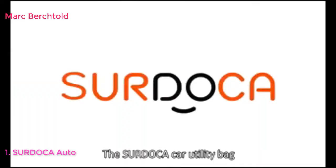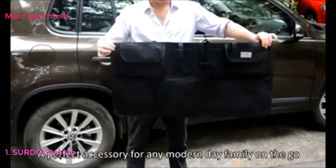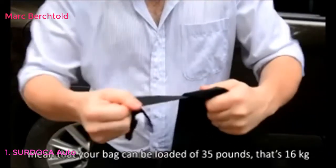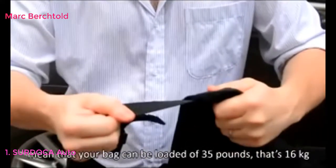The SURDOCA car utility bag, a perfect accessory for any modern day family on the go. Four deep bags, two of them with a cover. Six durable strengthened straps mean that your bag can take a load of 35 pounds, that's 16 kg.